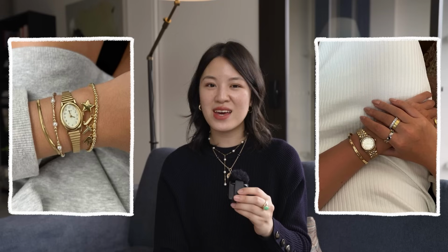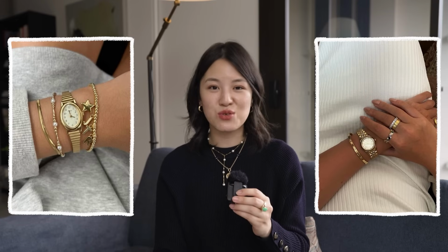If I had classic style, these would be the options I would go for. I love the way a watch looks if you have classic, timeless, elegant style. I also feel like if you have more classic, simple style, having a little wrist party every day will just elevate every single outfit you wear.